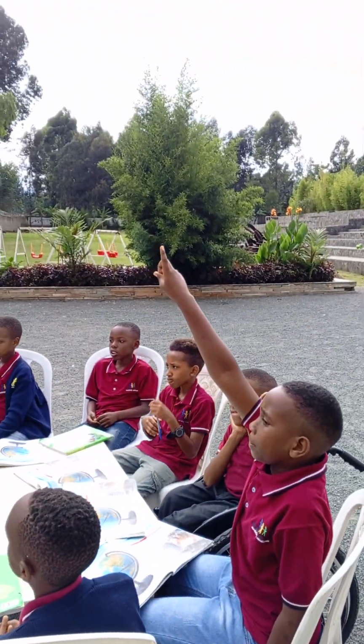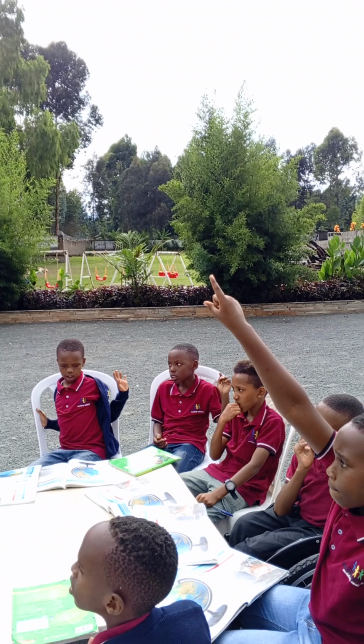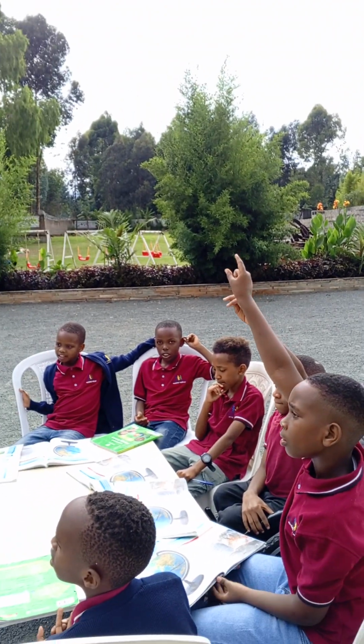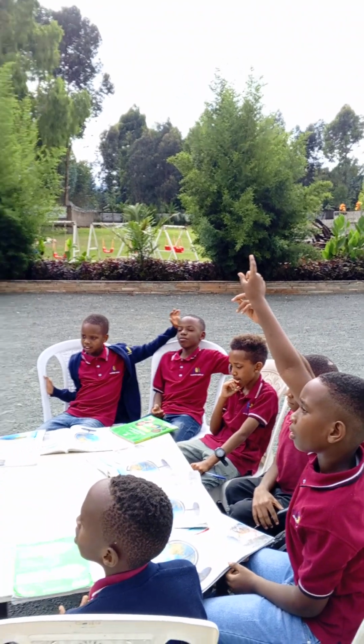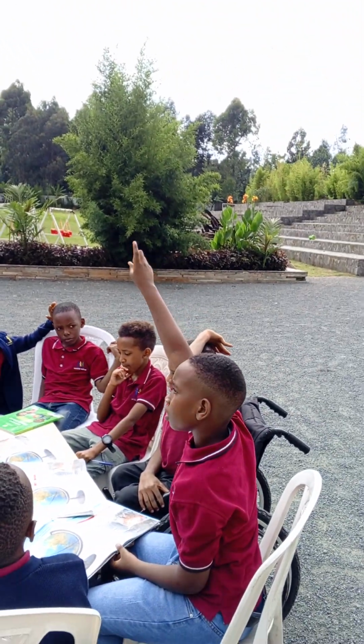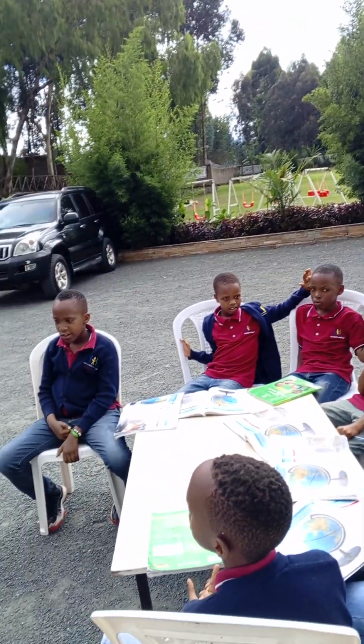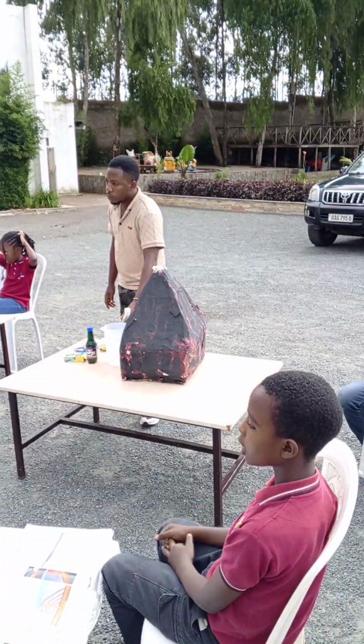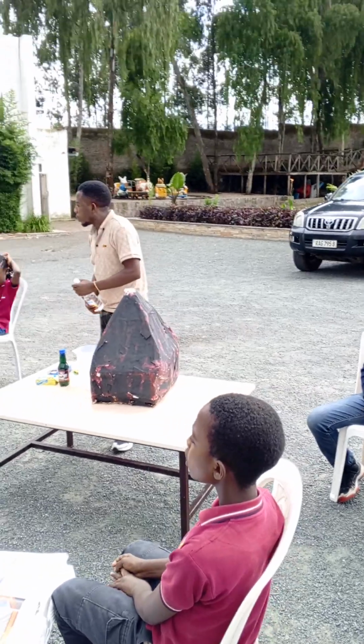Come on, only one person. It is the opposite of extrusive. So if you know the opposite of extrusive, you know that type of igneous rock. It is called intrusive igneous rock. Can you repeat after me? Intrusive igneous rock. Intrusive igneous rock.